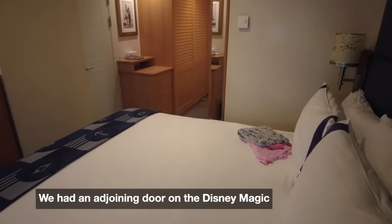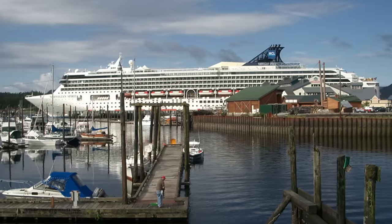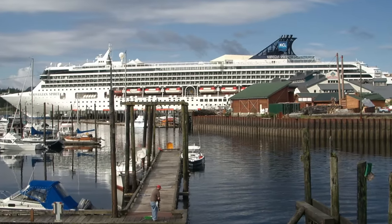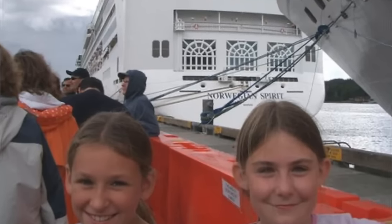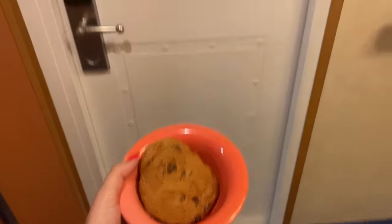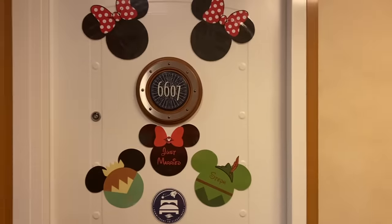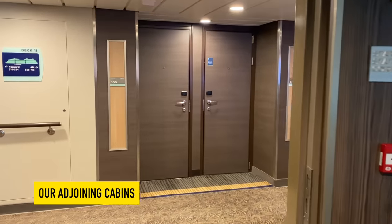Adjoining doors can be fantastic when you're using them and you know the person staying next door. We had cabins like this with adjoining doors on my first cruise when I was 11 years old, and it was so much easier to just go through this door rather than going out into the corridor, knocking, waiting. It was brilliant for us. If you don't know the person next door, the doors will be locked, of course. There's usually two doors, one on each side, so you can both lock your doors.